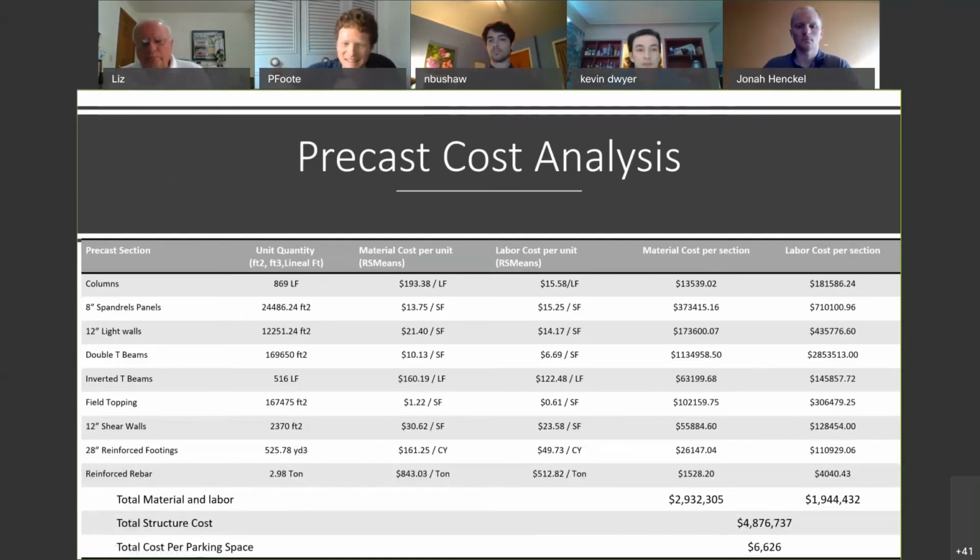Thanks. A cost analysis was also determined for the bare construction cost of the structure, and it was evaluated by the materials and the associated labor required for each precast section.